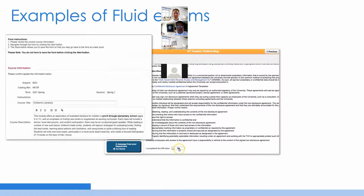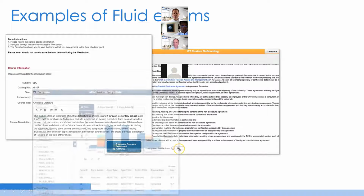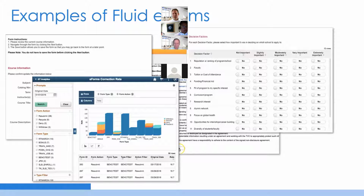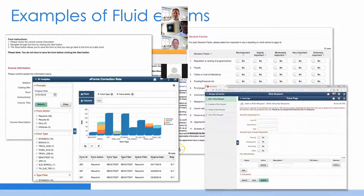These are just some quick screenshots of eForms. The one in the back there is just an acknowledgement eForm with some rich text formatted in there and an acknowledgement button at the bottom. The one over here allows for pre-population of course data. It allows for faculty members to submit course descriptions, new course requests to the course catalog. It's got a formatting tool down here actually embedded within the form, which is pretty cool. This is GT Analytics. It allows for a bird's eye view of eForms activity and performance across the enterprise. Here's a questionnaire created for incoming students using GT eForms. And this is just a simple security access request eForm that was created.